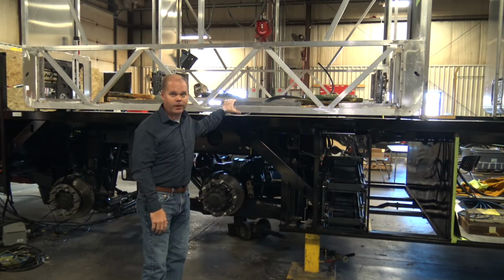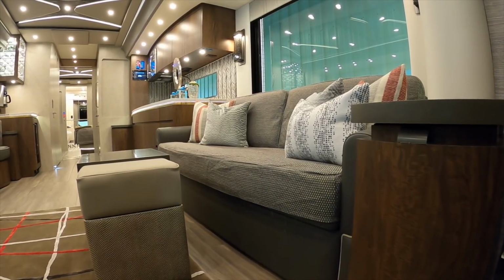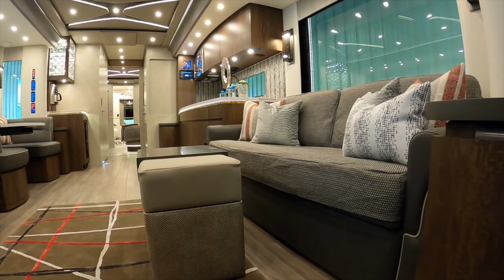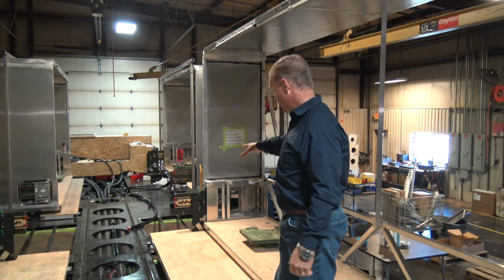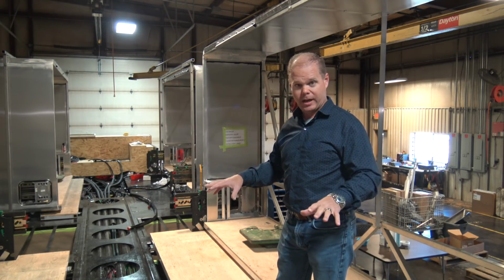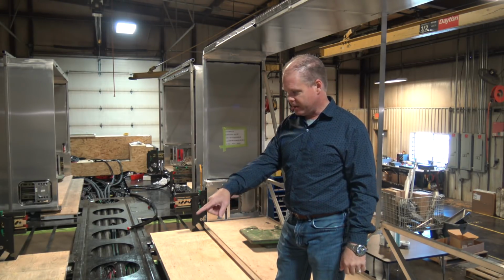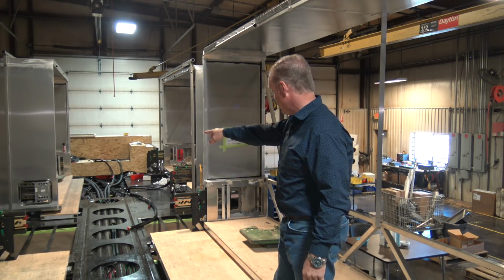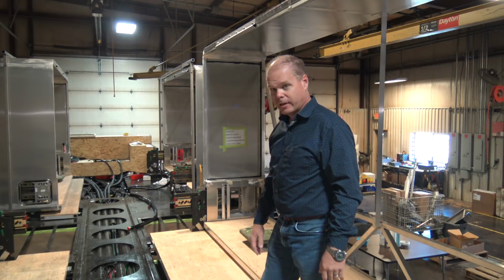One of the things that's unique to the Newell is the flat floor systems we have in the coach, and a lot of people ask how those work. You can see that a little bit here behind me. The flat floors are in place, but the subfloor is not yet built around them. So you can see these actually store underneath the slide when they're in transit. You can see a little bit better back there. But one thing that's unique to us.